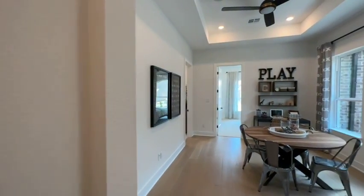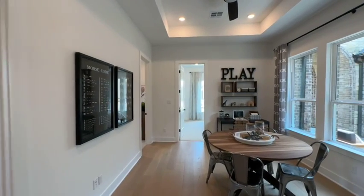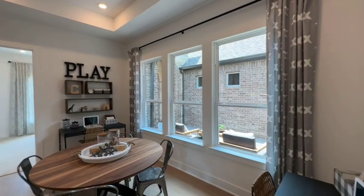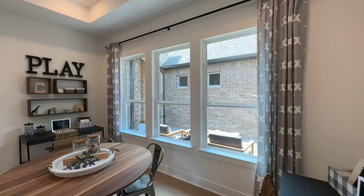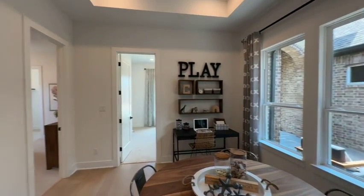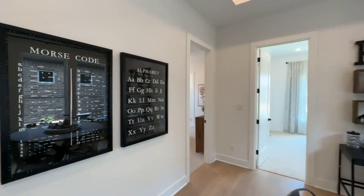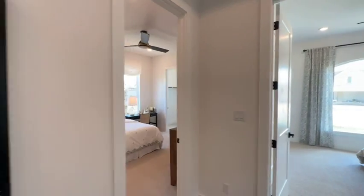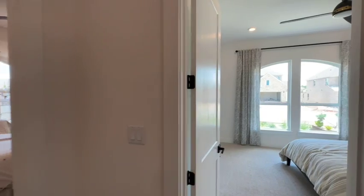But as you walk into this area here, it's a little kind of secondary living area, bonus area. Those windows are facing the courtyard that we went through when we came in. But you could use this as a kid's playroom, have it set up with a desk, homework. It could be a secondary living area. It could be an office. It could be a lot of things. And then these bedrooms kind of shoot off of this main room.